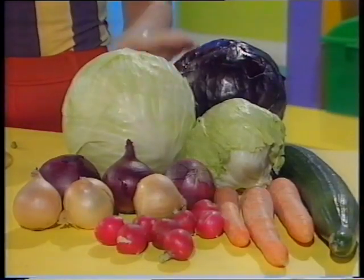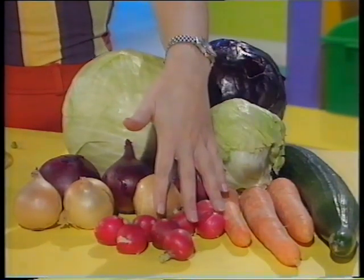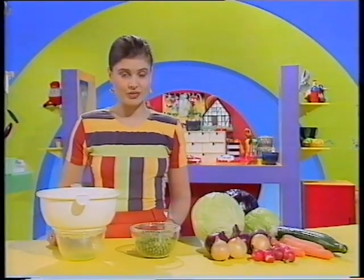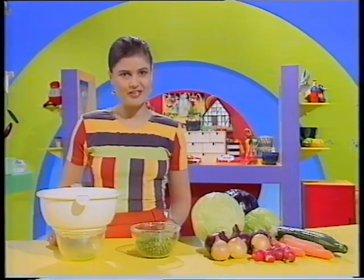There are lots of different types of vegetables. Cabbage, lettuce, cucumber, carrots, radishes, onions. One place with a huge variety of vegetables is London's Brixton Market, and Tommy Eytle took some children on a visit.